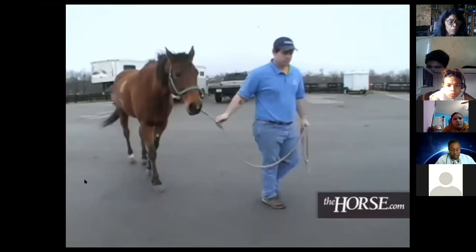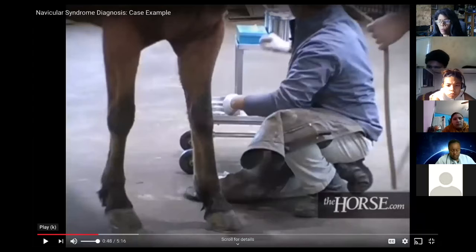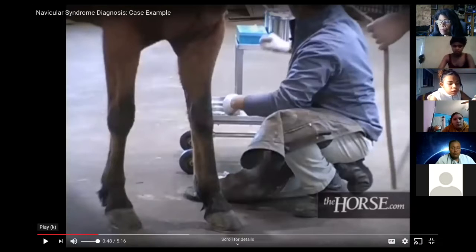Okay, so what I want to do for a minute, when he talks about blocking, what is he blocking? We've had this done to many of our horses. What is he blocking? The vet said we're going to go ahead and block out this horse. What is he talking about blocking out? Anybody familiar with this? I am, but I'll wait.